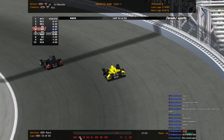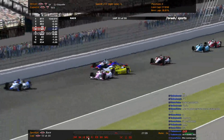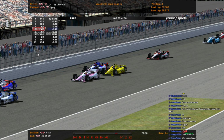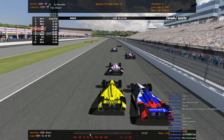Diavolo, starting off on the pole of this race. It really looked like this could have been his race to erase the current losing streak that he's going after, but instead it's just more heartbreak for the number 5 in yellow. Get a look at this in slow motion.